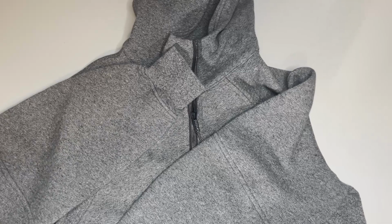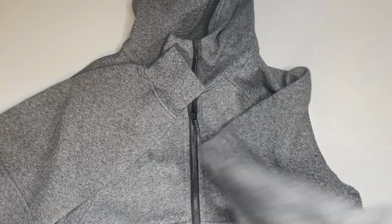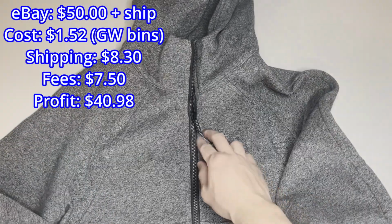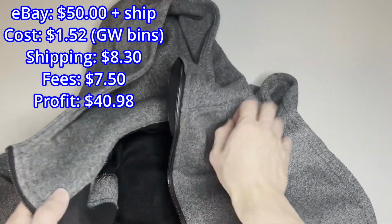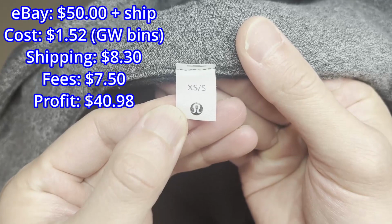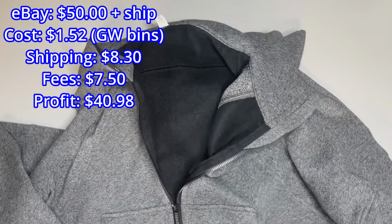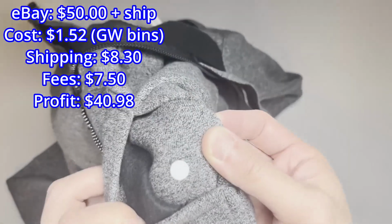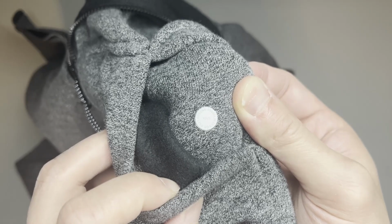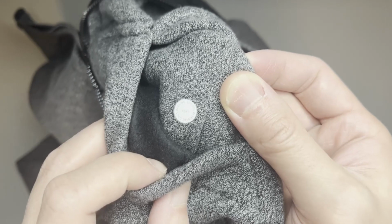So here I have a Lululemon scuba hoodie, and this one sold for $50 plus shipping on eBay, and it is a more recent piece, I believe. I can tell that by the size dot, the way that the style number is coded in there. And at first when I picked it up, I wasn't sure if it was legit, because it was a size small or extra small / small, which is kind of funky.